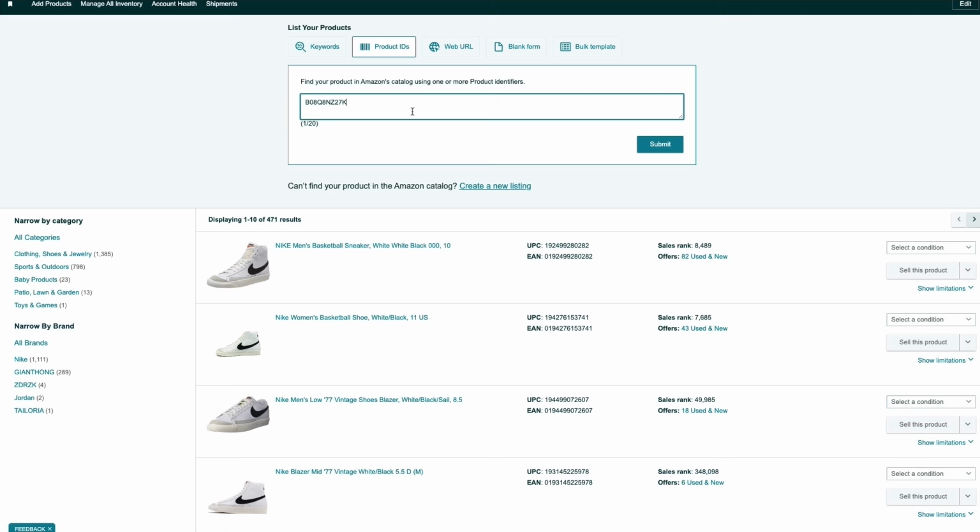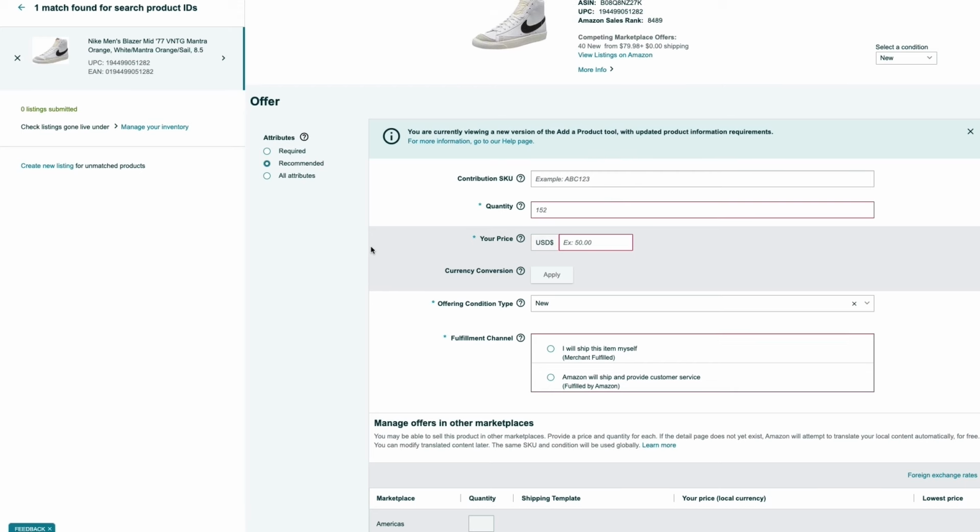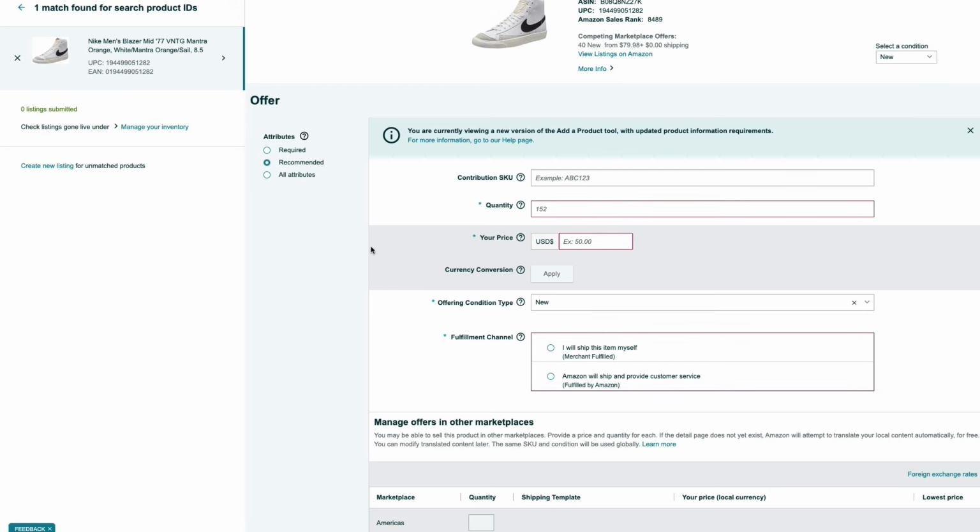You don't wanna use the UPC because sometimes, even though a UPC should be assigned to only one product, on Amazon a UPC is assigned to 10 different products, right? So we always use the ASIN because it is the exact Amazon identifier that is on the Amazon catalog, so we will not have any issues.